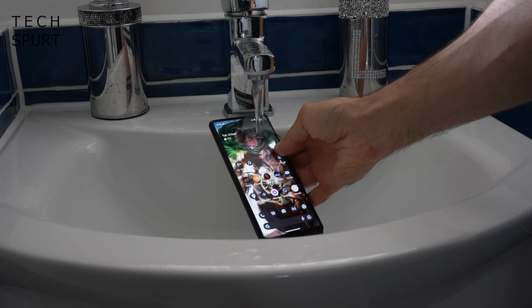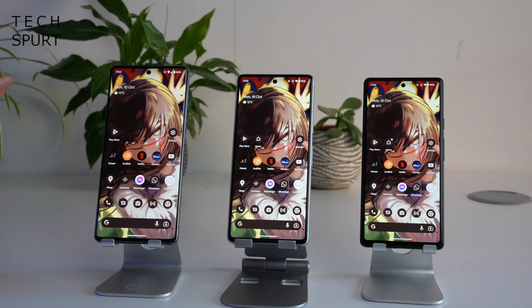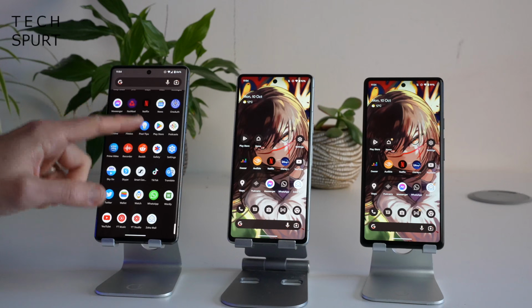And more good news if you're a bit of a klutz, a bit of a butterfingers, because as well as all that Gorilla Glass shenanigans, you've also got an IP rating for water and dust resistance. IP67 on the 6a, slightly upgraded to IP68 on the Pixel 7 and Pixel 7 Pro. What that means is all three of them can be submerged quite happily in a sink, in a bath, something like that, as long as you don't just piddle about and leave it in there. Actually take it out, dry it off, they should all be absolutely fine. So perhaps unsurprisingly, as these are Google smartphones, they are all running the latest greatest Android 13.